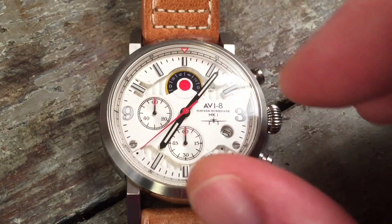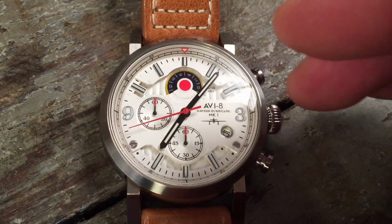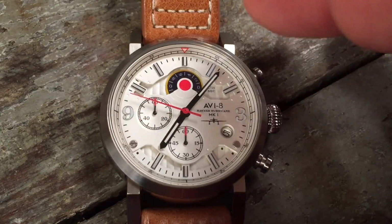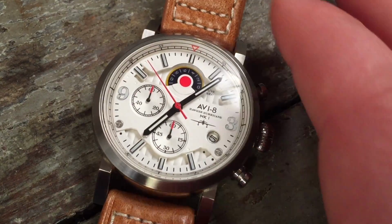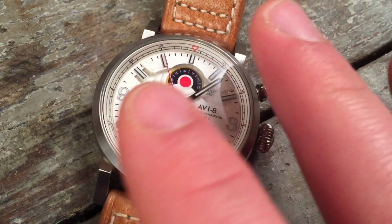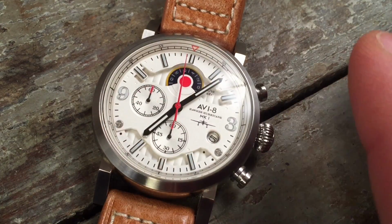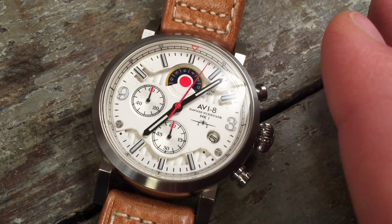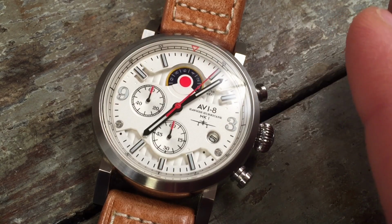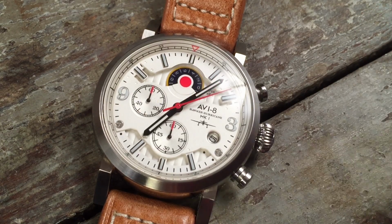You've got layers of dial, you've got an asymmetrical layout that frankly draws your eye to the different features. I think that it's really nicely executed. I definitely think that it punches way above its price range as far as being visually engaging compared to many of the chronographs that are available at this price point. And altogether, I think that it's a real improvement from a lot of the other dials that we're seeing from Avi-8. So this is a very good step forward for this brand.